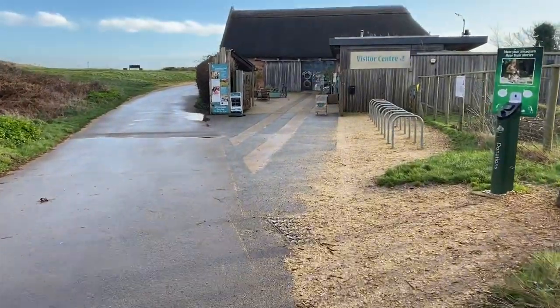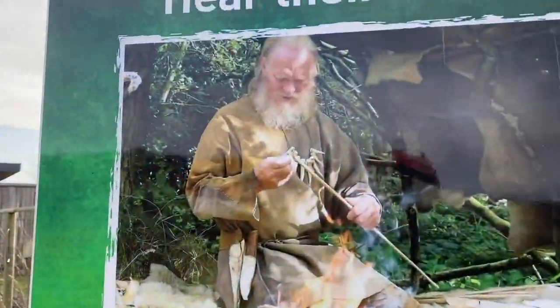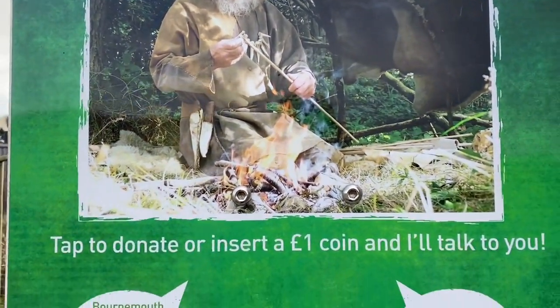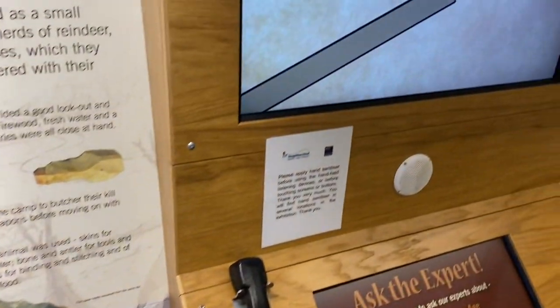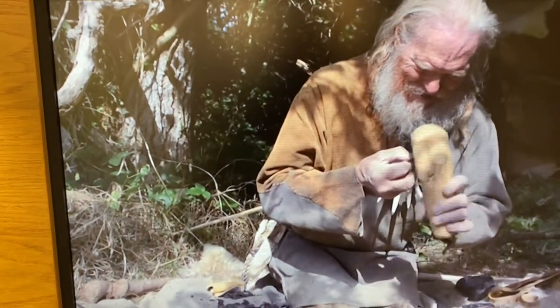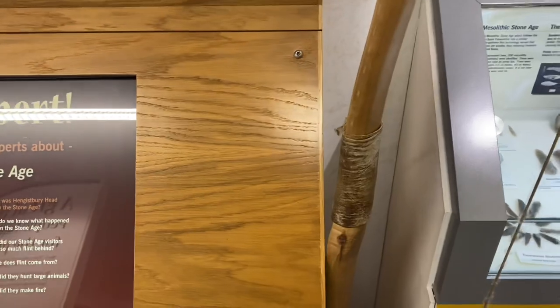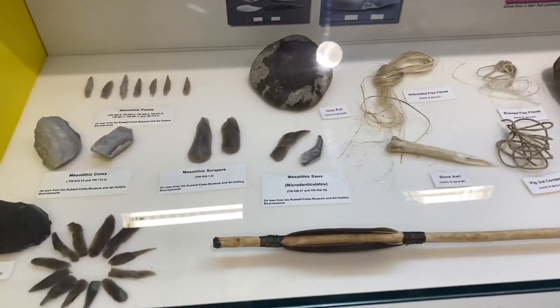I'm just coming up to the entrance to the visitor centre here, and what do you know? Bump into my most direct ancestor, my dad. So I've just come into the exhibition, and there's a really nice film that is showing my dad, showcasing some of his skills. And there's even a bow that I made here. These look like replicas that my dad has made. And then once again, I remember that quiver. That's a quiver I made.